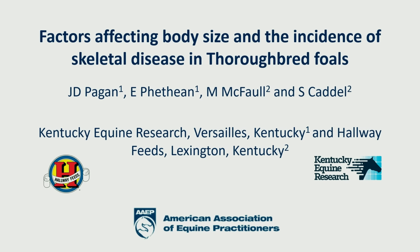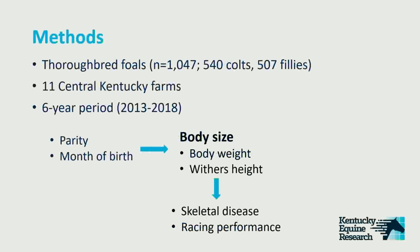So we've done a lot of studies now with all of these data to start to look at how these growths correlate with either sales performance, racing performance, or the incidence of skeletal disease. This was one study, and I'll go more into depth in a minute, and this was done from Kentucky in collaboration with Hallway Feeds. In this study, we looked at 1,047 foals, so it's a pretty big data set, 11 central Kentucky farms, taken over a six-year period.